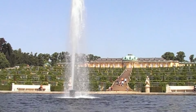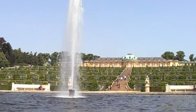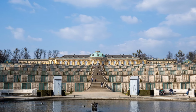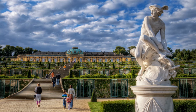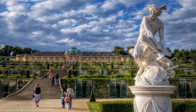As we climb the 132 steps to the palace entrance, take a moment to appreciate the fountains and statues that line our path. Each one tells a story, from classical myths to allegories of the seasons. And at the top, right before the palace doors, stands the crowning glory, a magnificent fountain featuring Neptune, god of the sea, surrounded by playful sea creatures.